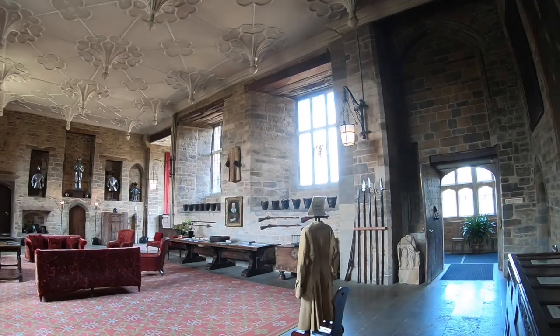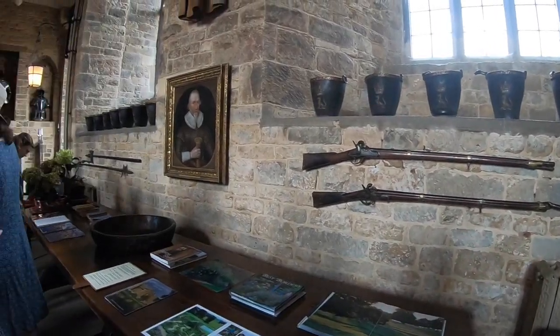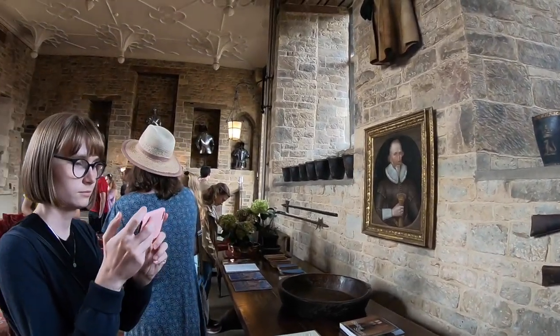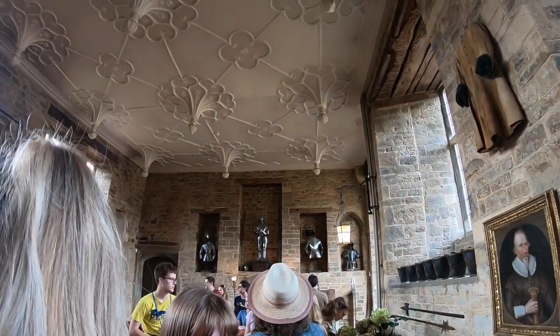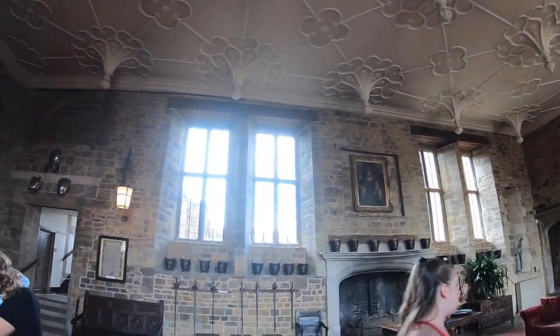First, we visited the Great Hall, which was built in the medieval ages, and it was one of the first parts of the castle that was built. Which was also part of the original house, and you can see green knights carved into the work of the awning.